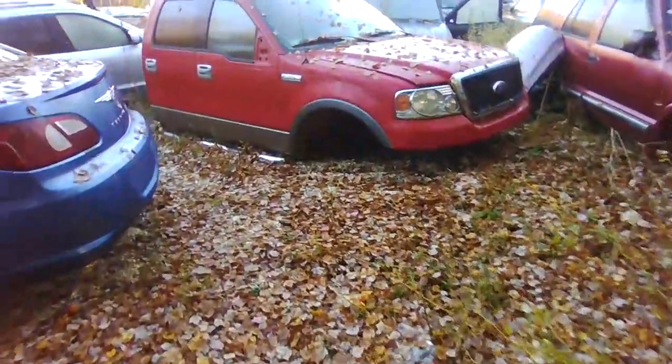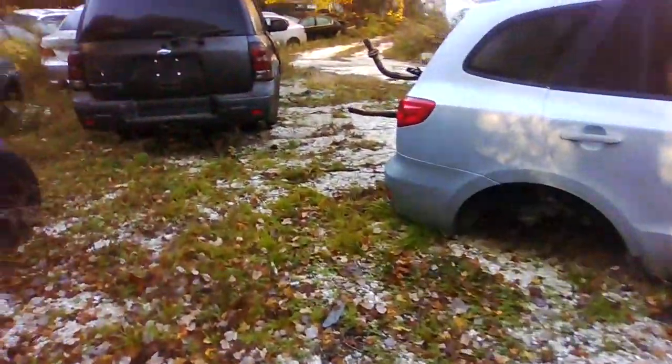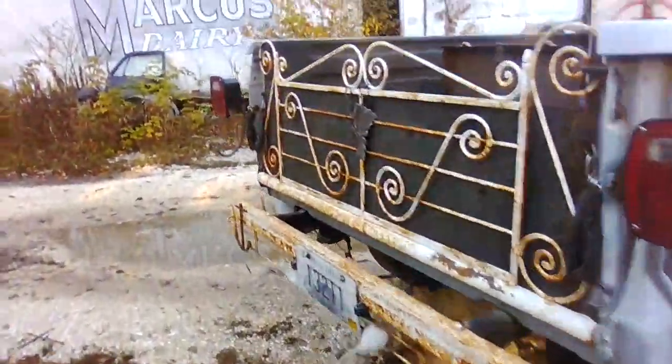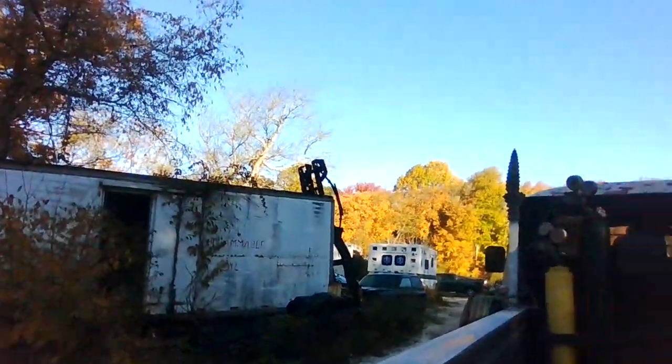Relatively decent shape. You can see though that most of these cars now are all 80s, 90s. Even a lot of the 70s have all been scrapped because who the hell wants them anyway? But I found these pieces up in the back. They're from an international truck. It's a start. I'm going to keep looking around and see what I can find out here. I'm going to head up to the back now.